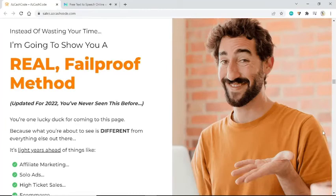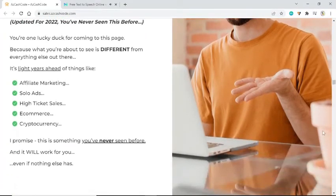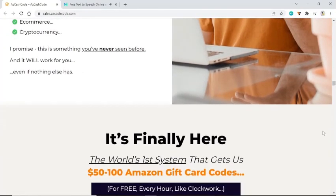You're one lucky duck for coming to this page. Because what you're about to see is different from everything else out there. It's light years ahead of things like affiliate marketing, solo ads, high-ticket sales, e-commerce, cryptocurrency. I promise, this is something you've never seen before. And it will work for you. Even if nothing else has.